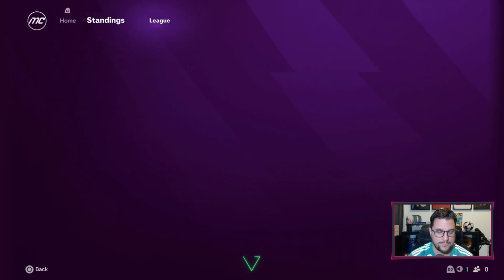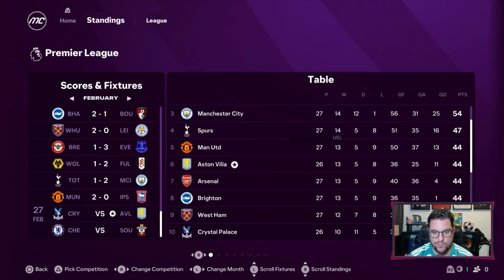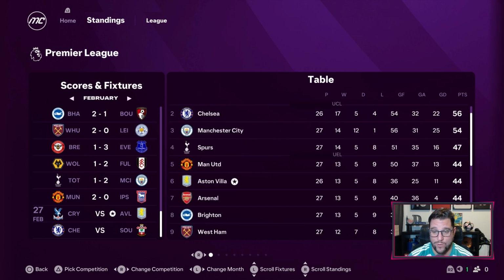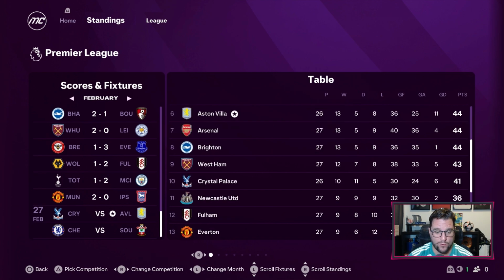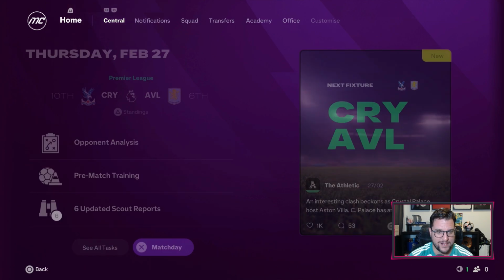But yeah, we're still up there, right, in 6th. It's not a terrible season. The board want us to finish 4th. This is our game in hand. Win this and we'll go 5th, level on points with Spurs in 4th. Crystal Palace down in 10th. So we should, in theory, be winning this one.